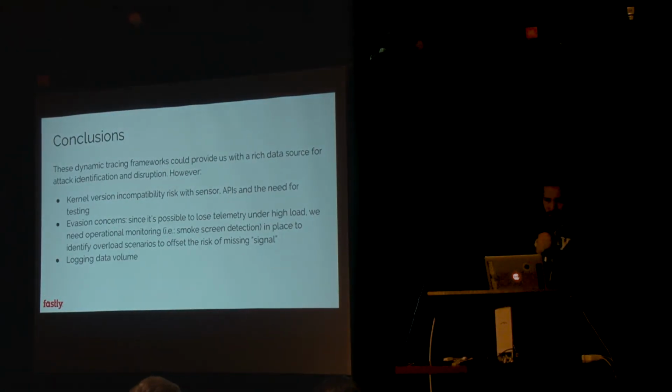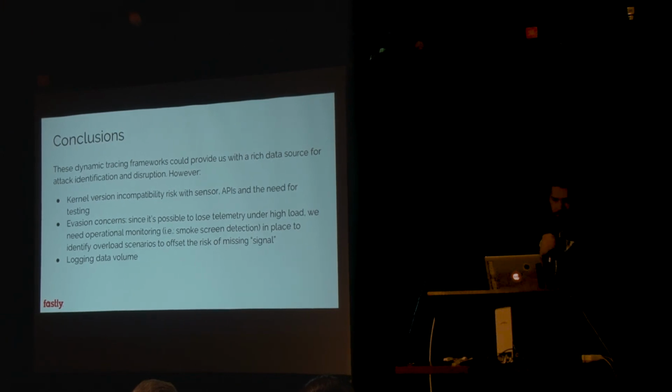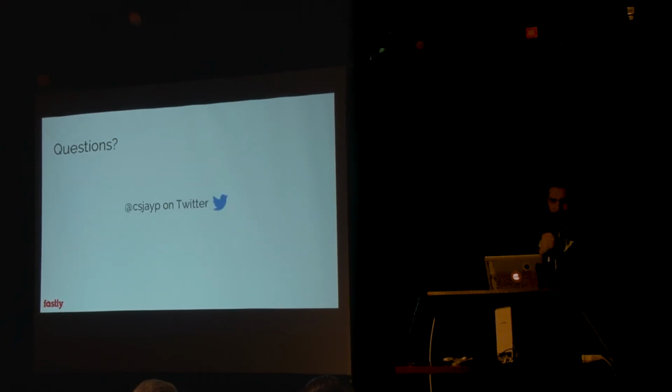So, conclusions. Dynamic tracing frameworks provide a really rich set of information that allows you to hook arbitrary operations within the kernel to identify attacks. Evasions are a concern because it's not as robust, so to speak, as security event auditing, which means if you're going to use these, then you need smokescreen detection in place, to identify situations where people are trying to overload the systems to result in loss, to confuse things, and logging volume. And I think that's actually it.